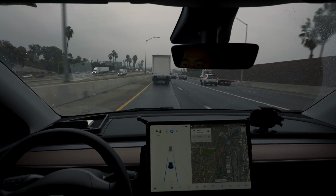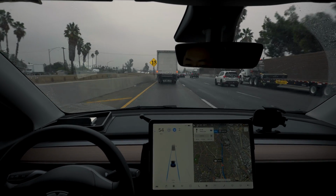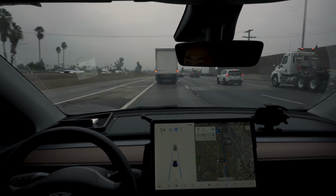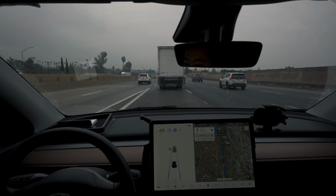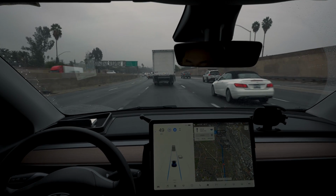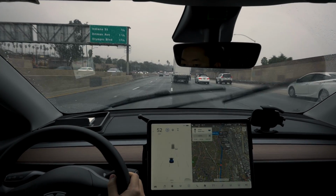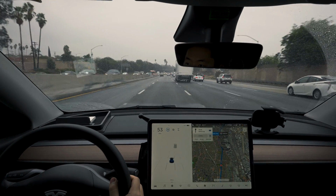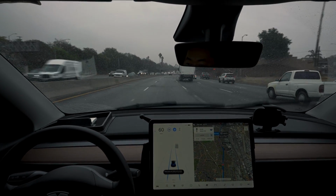Just getting onto the 5 South, still going about 55 miles an hour. Cruise control speed setting is set to 75, and we're just pacing this truck in front of us. The left lane seems to be going a little bit faster, so I'm just going to go ahead and throw on the left ticker. That will allow me to change lanes and turn off the auto steer, and then I can throw it back into autopilot.